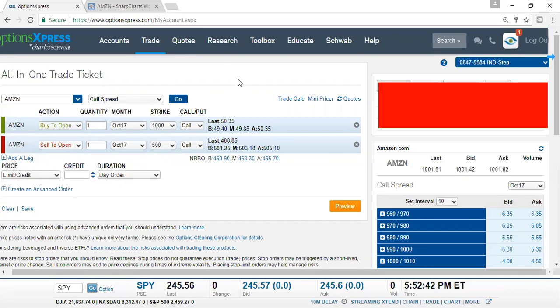And I already have some of this stuff pre-populated. So when you're placing a credit spread, today we're going to look at a bull put spread, okay? So you place that, you buy one side and you sell one side. When you sell, when you're talking about sell to open, that's bringing money into the account, which would help offset the purchase of the buy order, okay? I like to do the sales first so I can see that first.